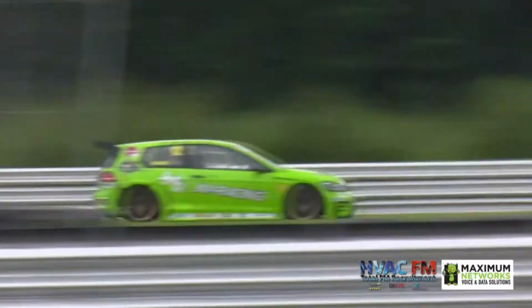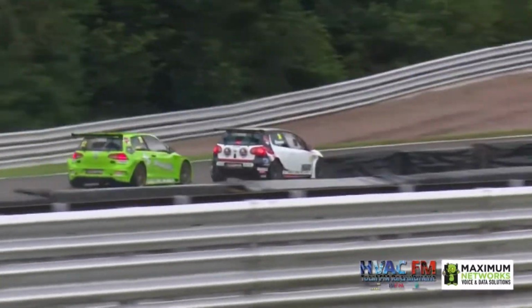Such a fearsome corner, one of the quickest left-handers in British motorsport, and then into one of the tightest right-handers at Shell. But you can carry quite a bit of speed in there because it is banked. You can keep that momentum up through the corner, and Richard Gilbert trying to do just that.